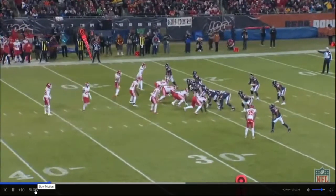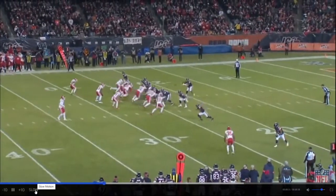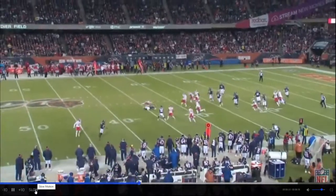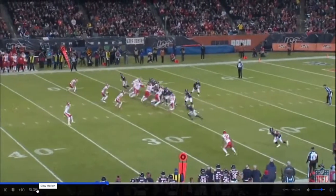All right, so 1st and 10. We're in the second quarter now. Wow, we went all the way to the second quarter for the next completion. But the Chiefs were on the field all day. Motion out to empty. We got 3 to the left. A little bit of a sprint out, and looks like some type of smash route. Not sure though.